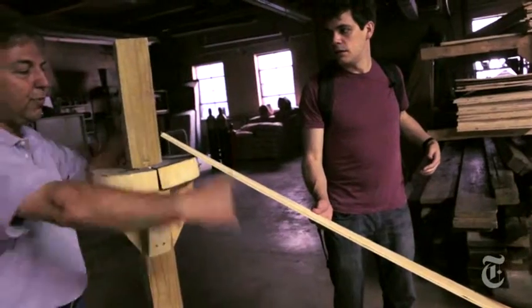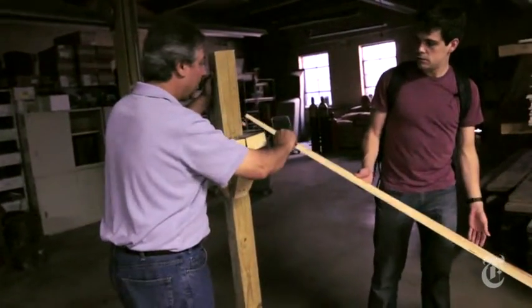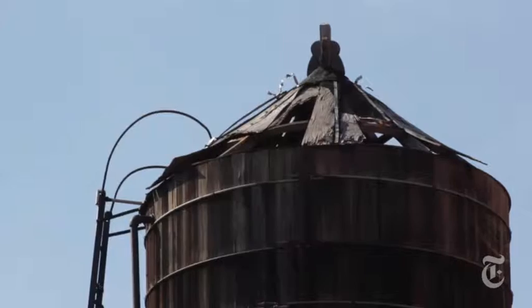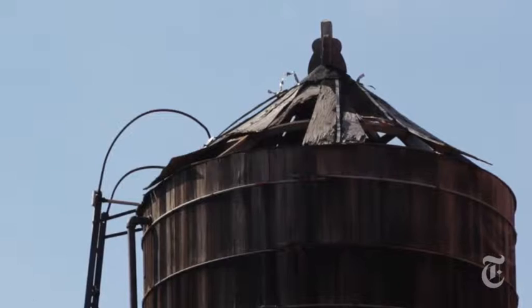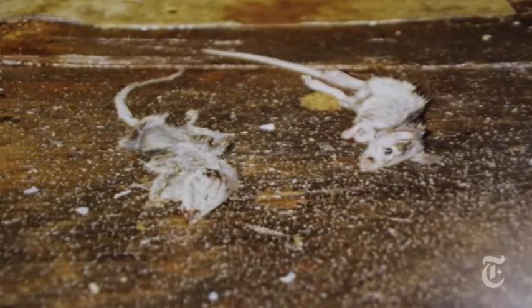You have a bunch of 2x4s that get built out here as framework. Stephen Silver is a third-generation tank man with American Pipe and Tank. When the roof on the tank is in deteriorated condition and it's open to the atmosphere, you have dust, dirt, pigeons, garbage. We've seen people living in roof tanks. You see mice and vermin in the roof tanks. And this is, for the most part, people's drinking water that the people in the building don't even know about.